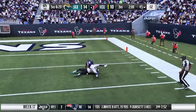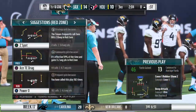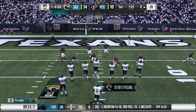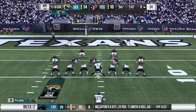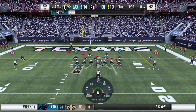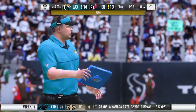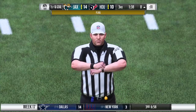This is caught inside the 15. And all the way down to the 5. They're able to convert on third down, and that sets up a 1st and goal. Now, that play will end up on the highlights, and you'll see it all over the place. But what you won't see, the offensive line that bought the extra time, that allowed for the big completion downfield, those guys made that play possible.